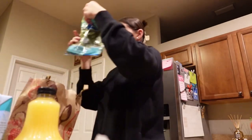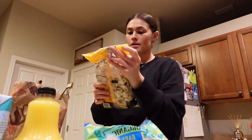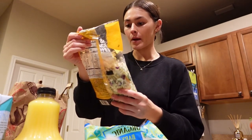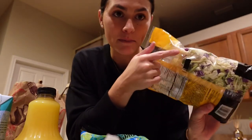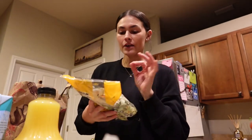Some thyme. I also got some kale. And then this barbecue and black pepper chopped salad. I don't ever use the mix-ins in the salad. I just like these salad kits because everything comes already pre-chopped.